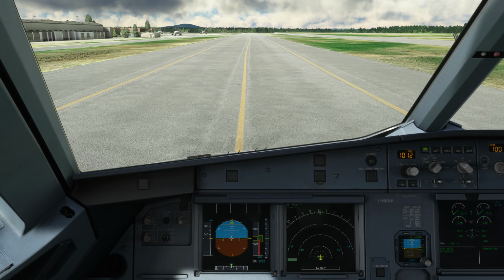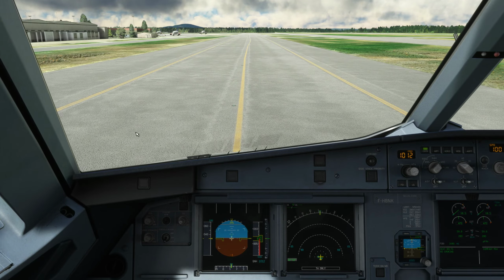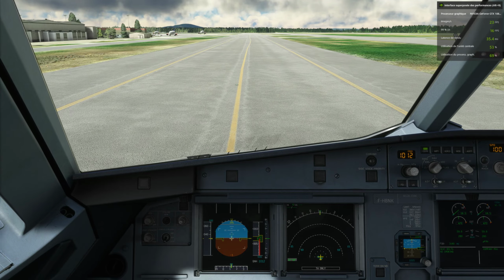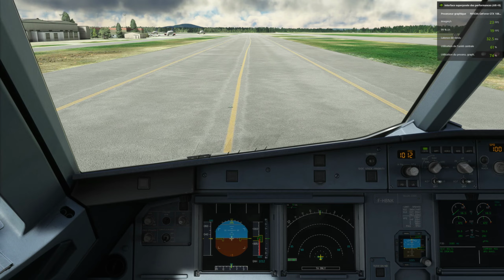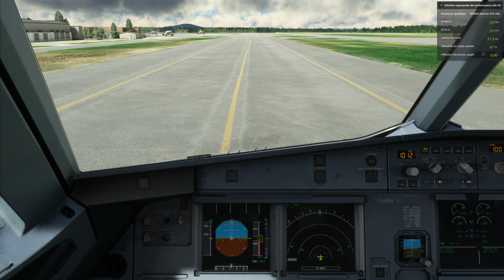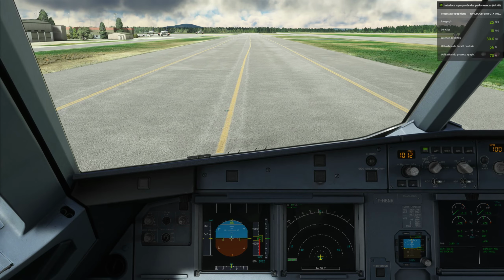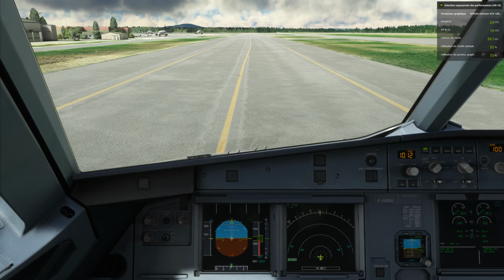Scandinavian 458, requesting push and start. Scandinavian 458, push and start approved, face east, QNH 1012. Push and start approved, face east, QNH 1012 for Scandinavian 458. And Scandinavian 4601, requesting push and start as well.